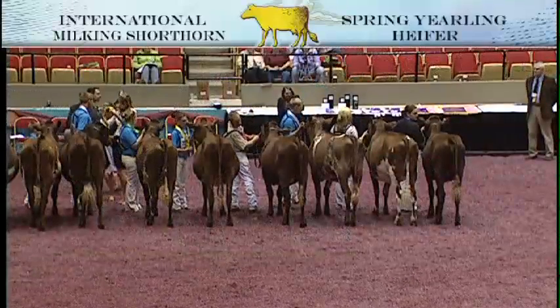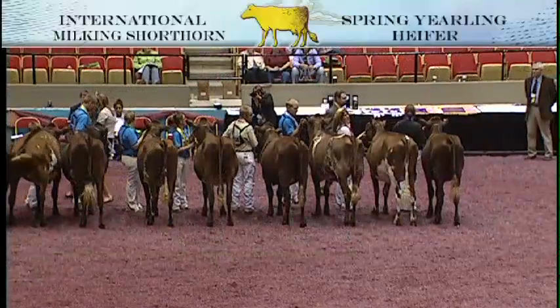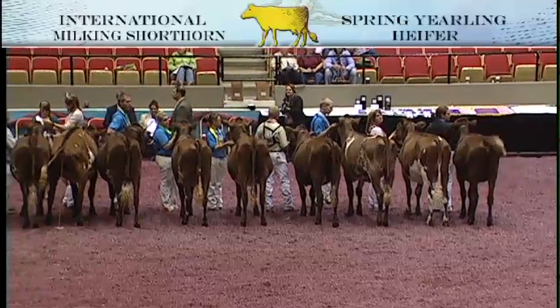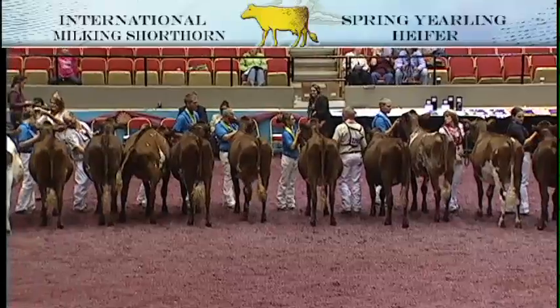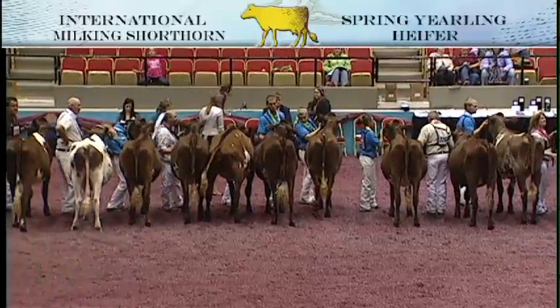Judge Trapp has completed his placings in the spring yearling heifer class of the Milking Shorthorn Show. There were 19 animals exhibited. Would our junior exhibitors please take a step forward? Second place, junior exhibitor, entry 2280, GMC Logic Peyton, shown by Brooke Clark of Cornish Flat, New Hampshire.